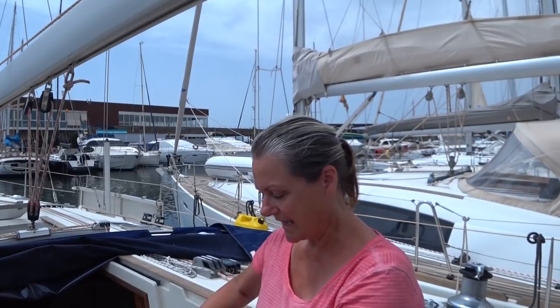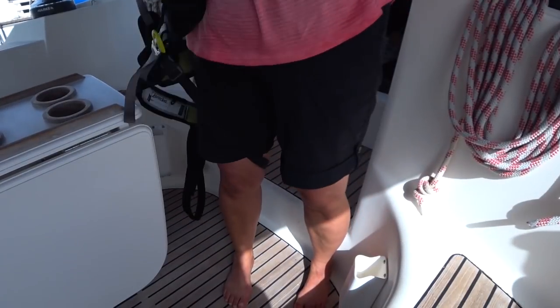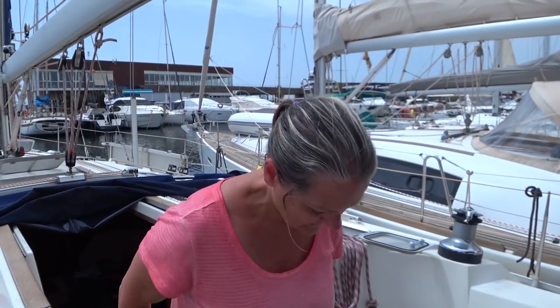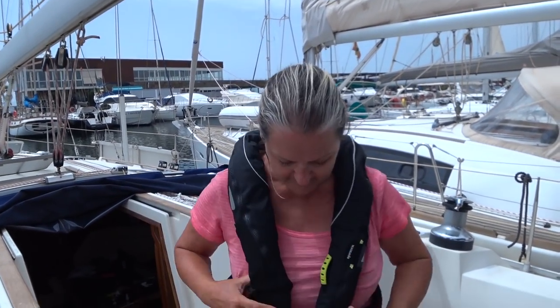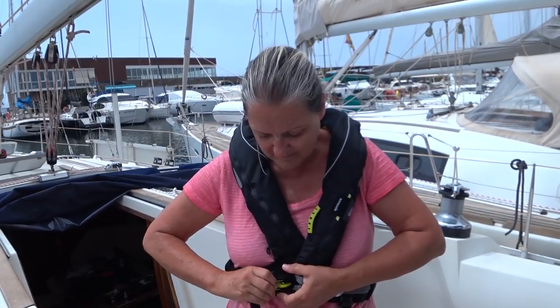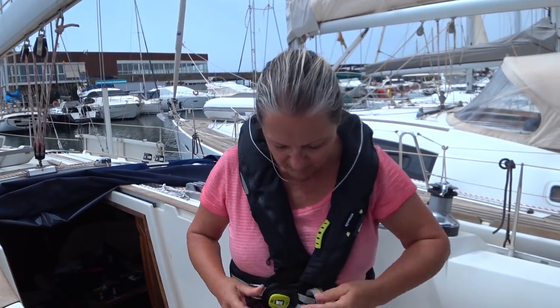These are our personal life vests. They're a really good brand. They're Spinlock and they are ergonomically designed. And most importantly, they self-inflate when they hit the water. They're very easy to put on and very comfy to wear. That's pretty much it, apart from doing it up. Good to go.